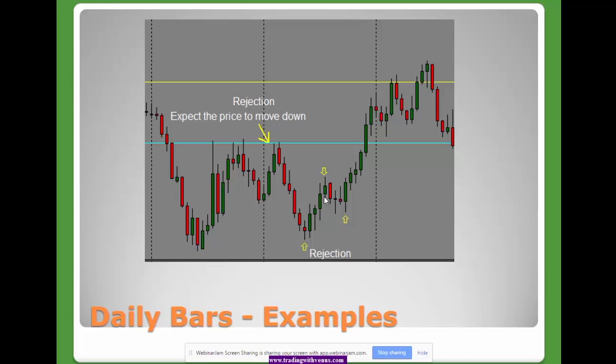So here we see, one of the things I mentioned is we're looking for pin bars to get bigger. If you see a big pin bar at the top and we are looking for a bullish trade, that's not a good idea, because pin bars or wicks show rejection. So if you have wicks in the bottom and you're looking to go long, that's great, because that shows that the price is rejecting the bottom. It's not wanting to go lower, it wants to go higher.